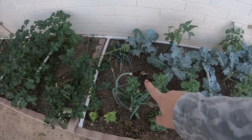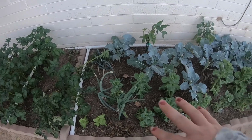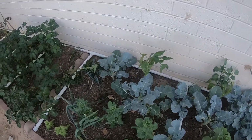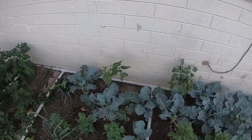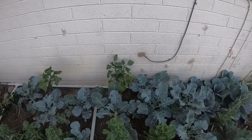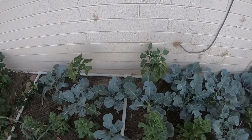I do have this onion here that's going to bloom. All of these lettuces have bolted on me, so they're very bitter right now. My broccoli is very slow to the party. There is an aphid problem, which I am not ecstatic about. I've gotten 2 small broccoli heads so far, so that's pretty exciting.